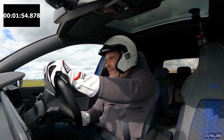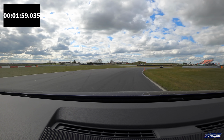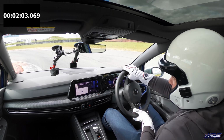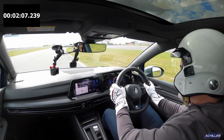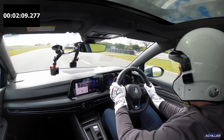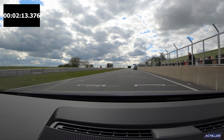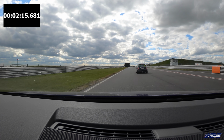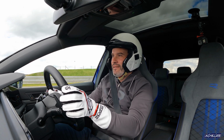Again through here, I can feel it's me that's doing everything, not the systems of the car. Even got a bit of oversteer there. Approaching the finish line, that was a great lap. So much more enjoyable, as you can probably see. And over the finish line. Well, we caught that Mini perfectly, actually.